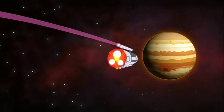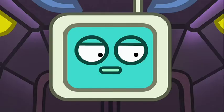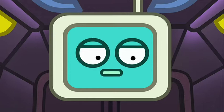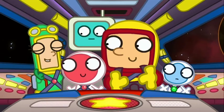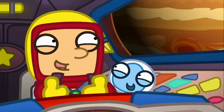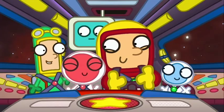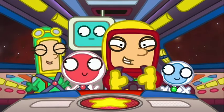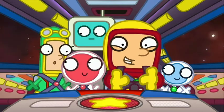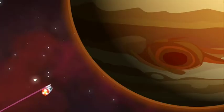Approaching Jupiter now. Is it big? Sensors indicate that Jupiter is huge, massive, humongous. Technically, it's ginormous. It doesn't look that big to me. Well, maybe it is a bit big. Dad, take us into the atmosphere. I have some tests to run. Cosmo, why don't you and Saul watch from the observation deck? Here we go!